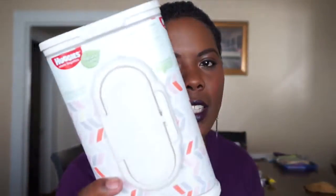However, when it comes to wipes, I don't care for the Pampers wipes because there's something about the material of the wipe that I don't like. So I purchased Huggies, and it can be really any Huggies. I right now have this Huggies Natural Care. That's the one without scent, and most of the time I buy the Natural Care ones that don't have any scent.